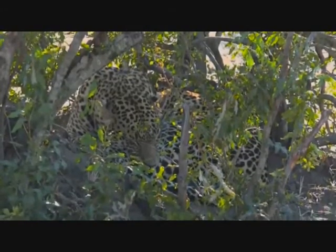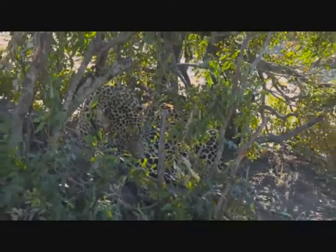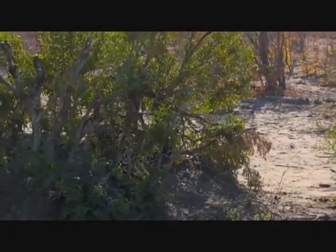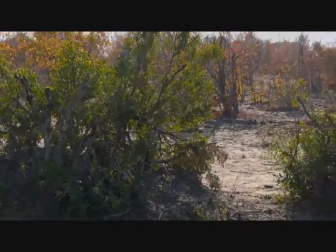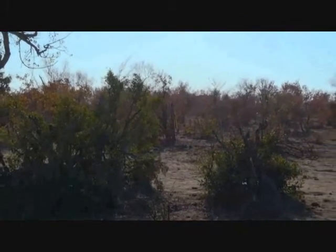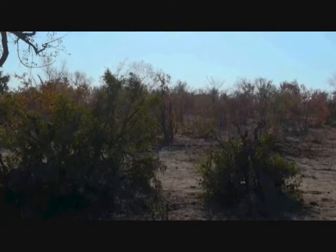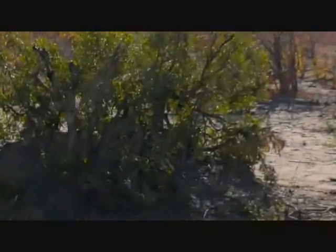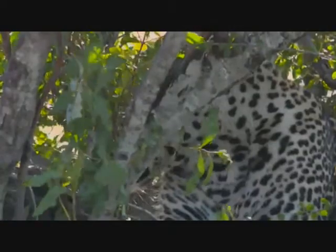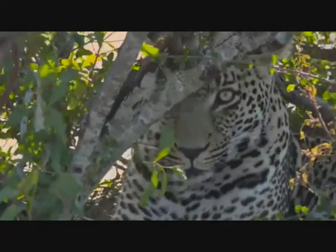And what an absolute wonderful surprise this sighting has been. I wonder where the female is, because it definitely was not male leopard tracks that I saw earlier in terms of their size. Oh, he's looking up. I believe that when Brent was with him yesterday, correct me if I'm wrong, he was actually looking quite hungry. I wonder whether or not he's managed to obtain a meal or not.